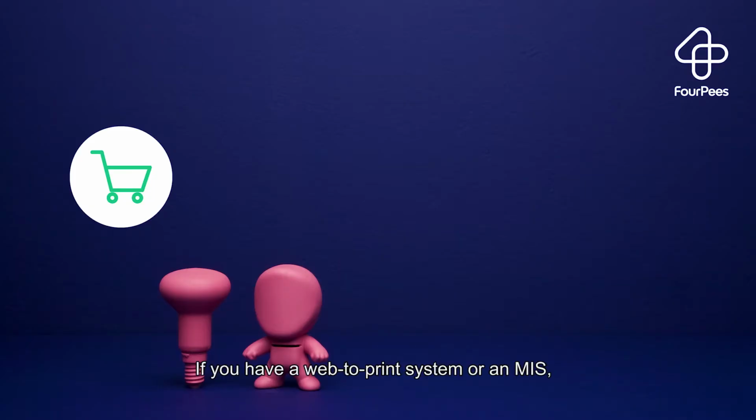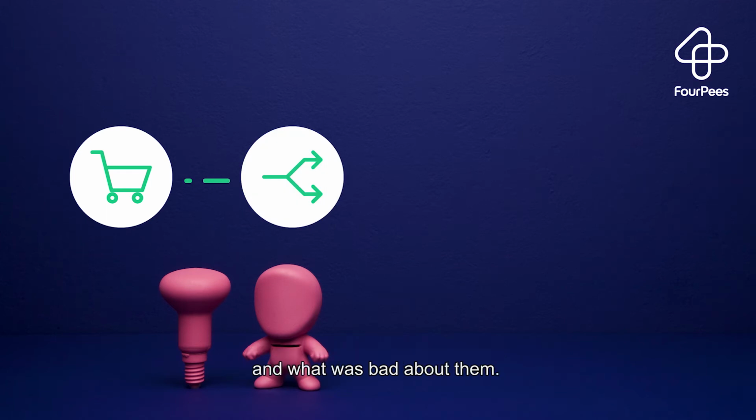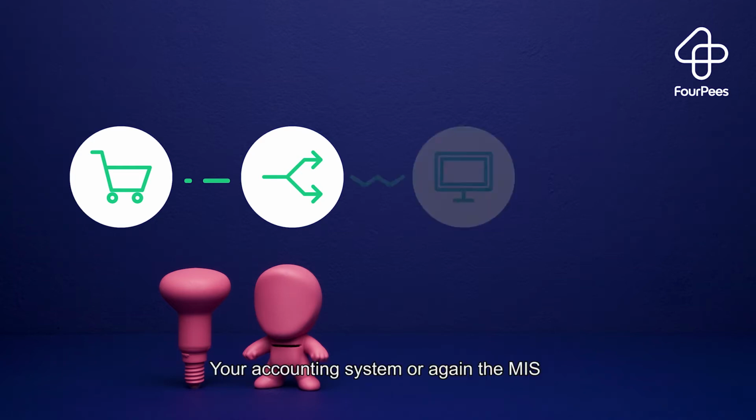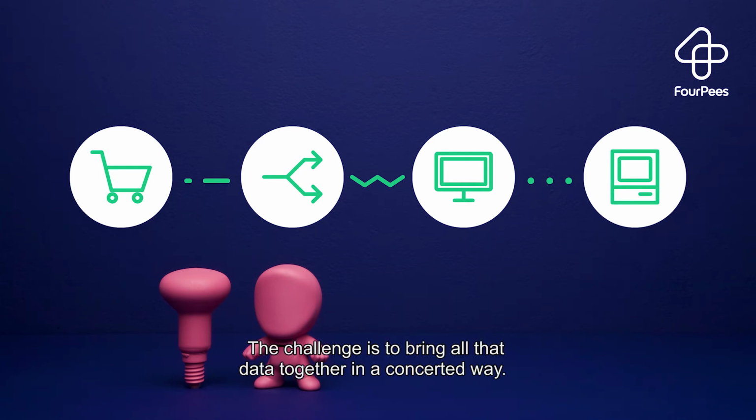If you have a web-to-print system or an MIS, those know about quantities of orders. A prepress system knows which jobs were good and which were bad, and what was bad about them. Your accounting system, or again, the MIS, knows what margins are on products. The challenge is to bring all that data together in a concerted way.